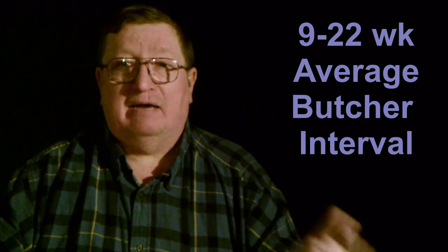They'll be ready to butcher somewhere between 9 and 22 weeks. If you don't mind pin feathers, you can let them go longer. If you do mind pin feathers, you do them around 9 weeks. Well, I'm going to say somewhere in the middle, 13 or 14 weeks. And for that, you're going to get about a 14-pound bird.